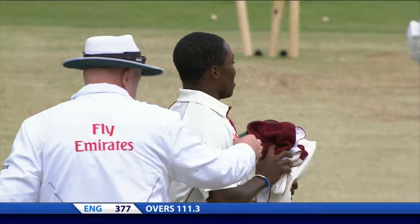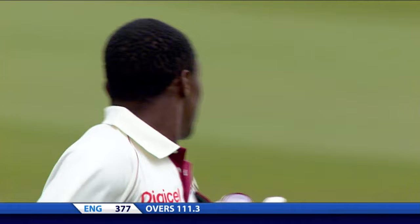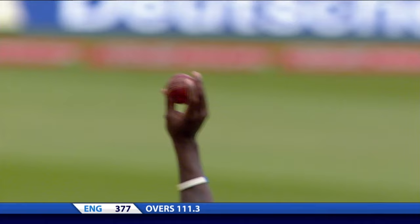England's innings is finished. Swann finishes on 63, not out. Team total 377, all out. One delivery for Graham Onions. Everybody will want to see him bowl. Deserved six wickets. Fidel Edwards, 6 for 92, 26.3 overs. He's on the board.